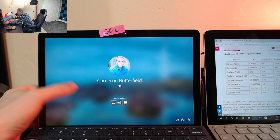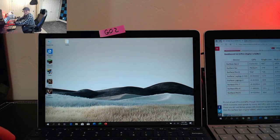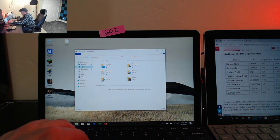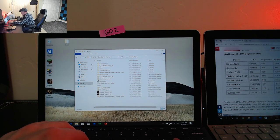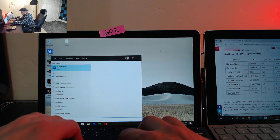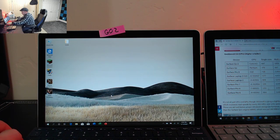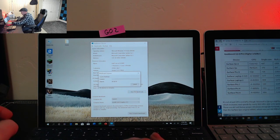So I gotta get from behind the camera. Okay, so I won't keep everyone too much longer, but I'm gonna rerun my Geekbench score and see what I get. I'm gonna double check my power settings. I'm on best performance. And we'll run that CPU benchmark again.